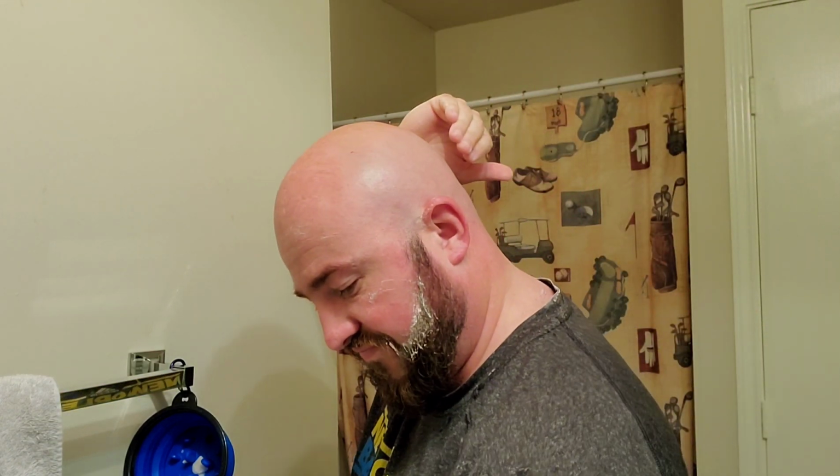I always start with my neckline when I go to the back of my head. I'm pretty confident you'll hear some of that feedback. Thickest part of the hair on my head.